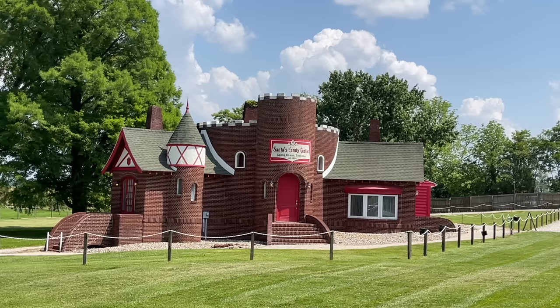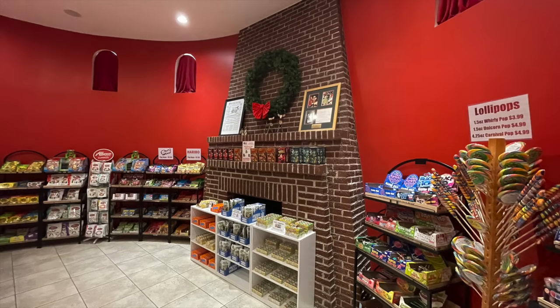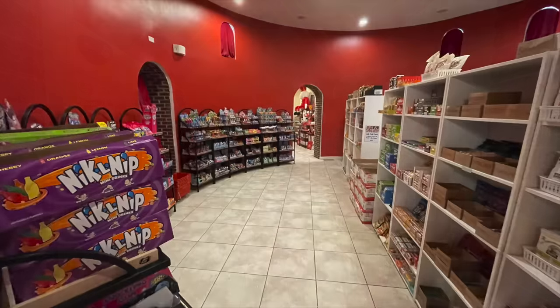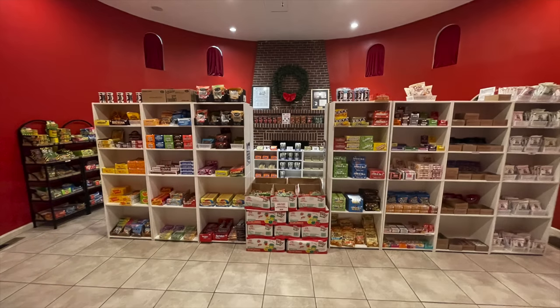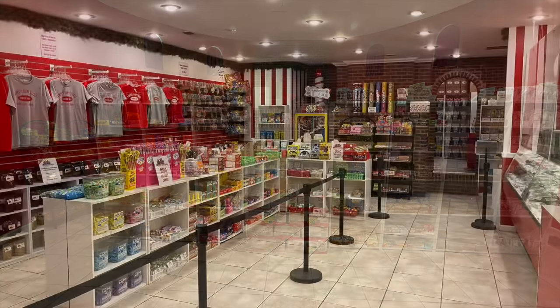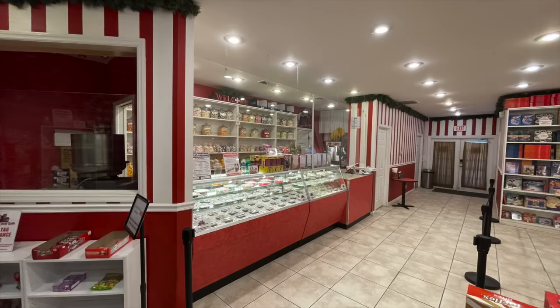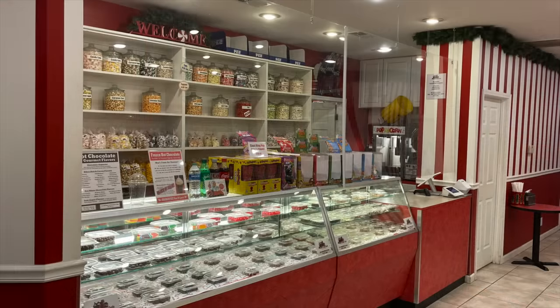And south of the village is Santa's Candy Castle, opened in 1935. Inside, it just feels like Christmas. It costs nothing to visit, but I'd be very surprised if you didn't buy something.